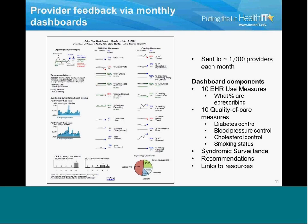There's syndromic surveillance information that covers gastro illnesses as well as influenza-like illnesses. Some CPT code information is in the bottom left corner to help providers look at the variability of their coding for new and established office visits. The middle section would be utilization measures, and then the far right would be quality measures, 10 different quality measures, and below that an image displaying the practice's payer mix.